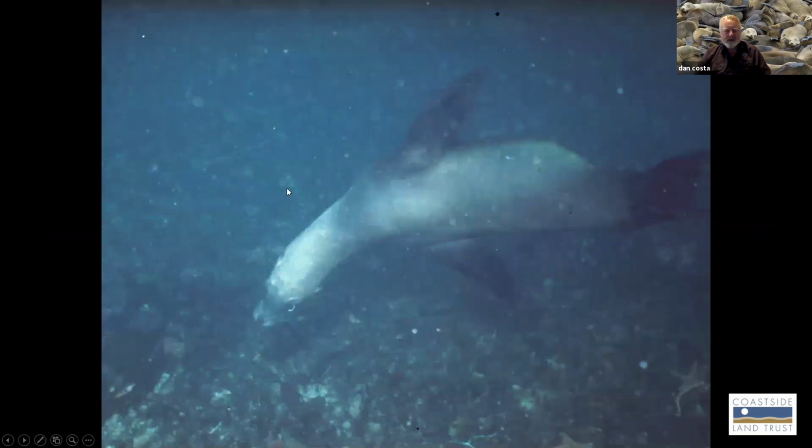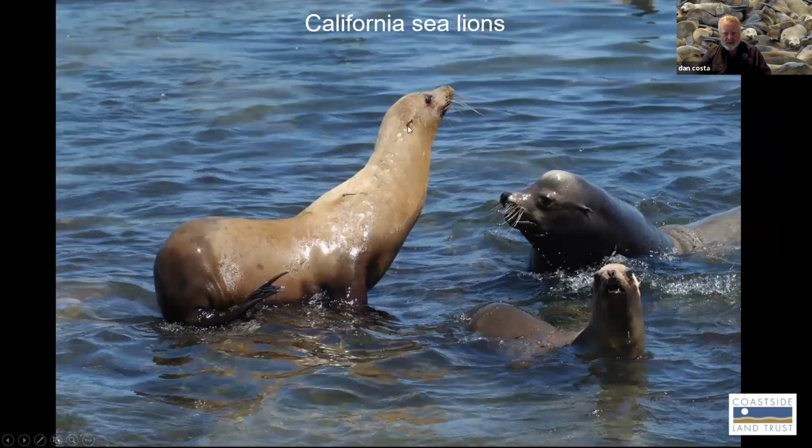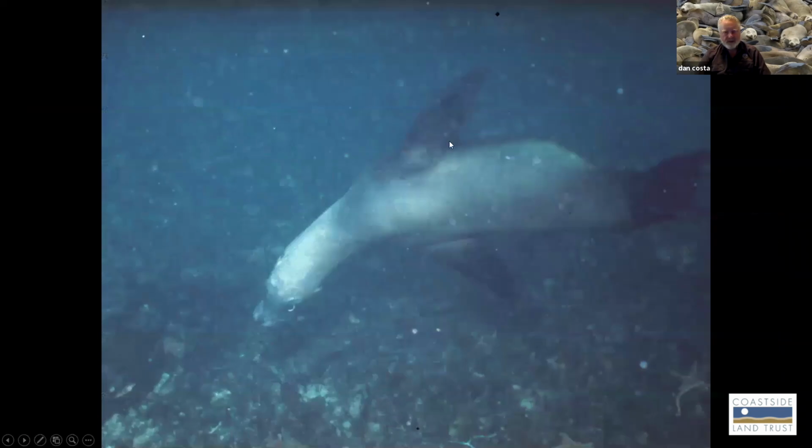The sea lions swim with their foreflippers, and they have ears. That's also why we call them the eared seals. So you see they have ears. They also can rotate their hind flippers forward. So sea lions and fur seals can walk on all fours and swim with their foreflippers, as you can see here, this guy.